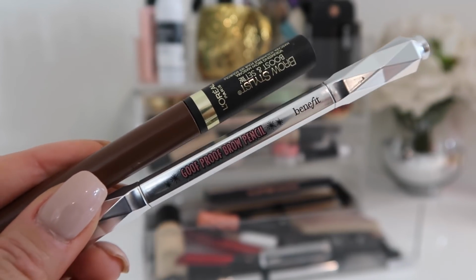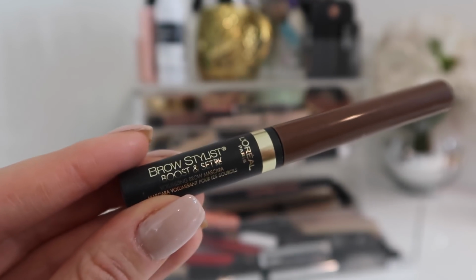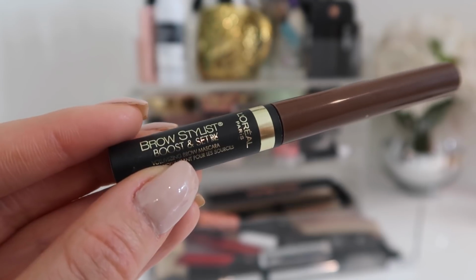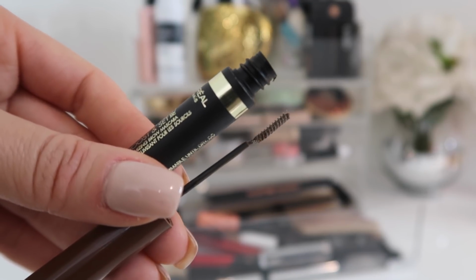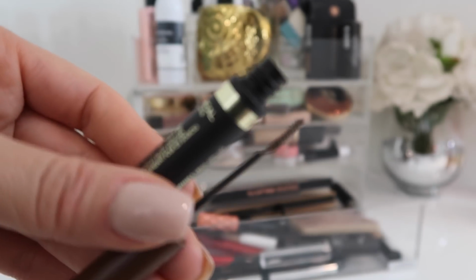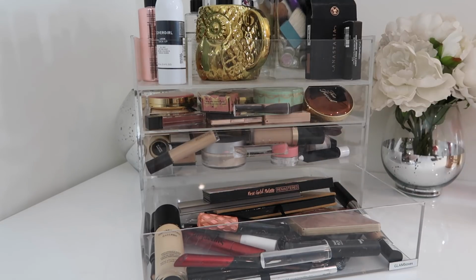The Goof Proof Brow Pencil from Benefit. I've gone through multiple of these. I use the shade 5. And then this is something I purchased a couple weeks ago. I love this. This is probably my favorite brow gel I've ever used, the Brow Stylist Boost and Set from L'Oreal. The wand on here is super thin, and it also has fibers like the Benefit Give Me Brow, but it's a lot more precise. I love this one, and I got it in a light brown shade just to highlight my brows.